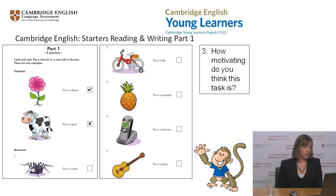We feel that this part should be easy and stress-free. The idea of the pictures is that they are supportive, clear and attractive. There are no trick questions or distractors, and therefore the task isn't too challenging at this initial stage of the test. Children should feel able to complete this task successfully before moving on to the next task.